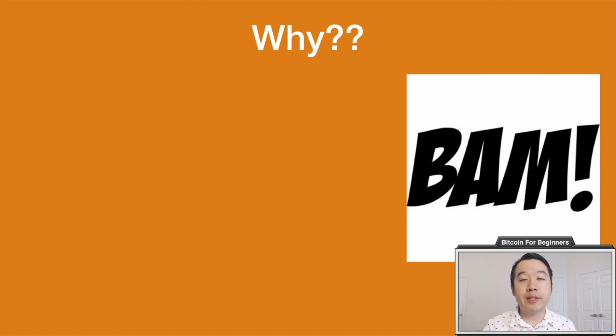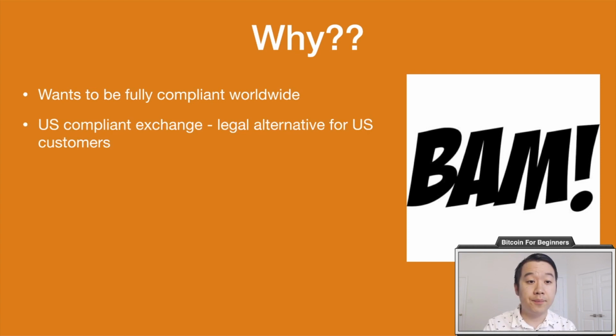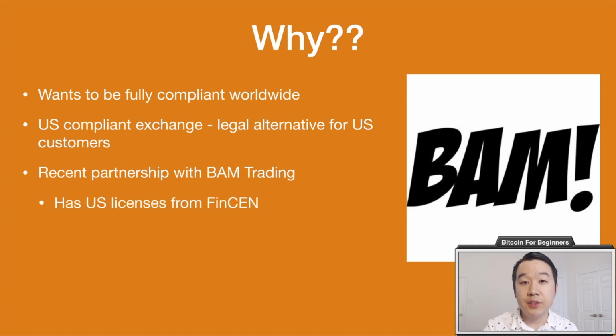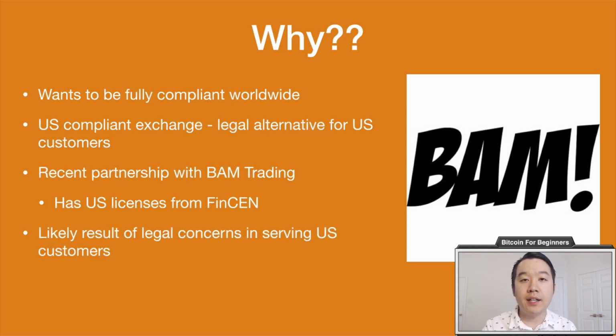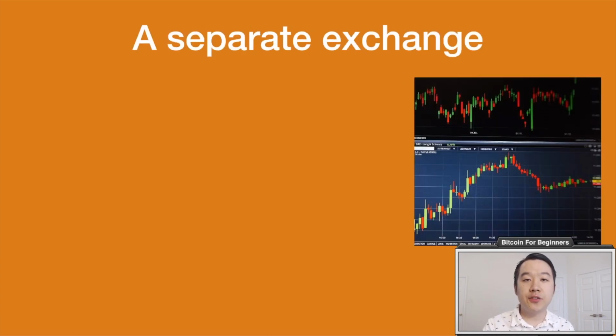So why are they even doing this? Because Binance gets so much of their business from the US, right? Well, because they aim to be fully compliant worldwide. Remember how the US doesn't let exchanges trade securities? And so if you're an exchange and you let people trade securities, you may be hit with hefty fines or forced to shut down. So they want to build a US compliant exchange, which is a legal alternative for US customers. And this is born out of their recent partnership with BAM Trading, which already has US licenses from FinCEN. Their motivation behind all these moves is because of a legal concern of serving US customers, like I stated earlier. Other exchanges, not only Binance, have made similar moves in the past few months, restricting various services, like Bittrex, Poloniex, and Bancor.